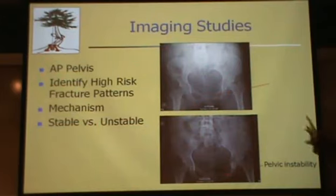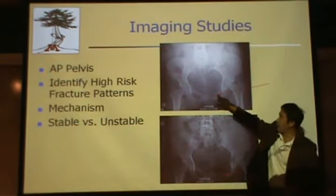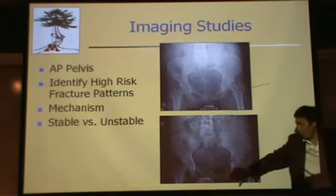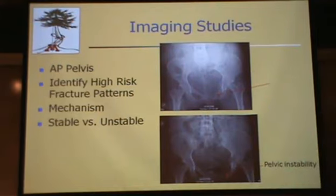So here's your AP pelvis. You can look at that. You can see there's a fracture through here. There's no external rotation of the pelvis. It's not migrated in any way. And that was just a fall from a standing height, so that's low energy. That's unlikely to be unstable. But the one where you see the open book, where the hemipelvis is externally rotated, from a motorcycle accident, then you have to anticipate that's very high energy. It's likely unstable and may need further intervention.